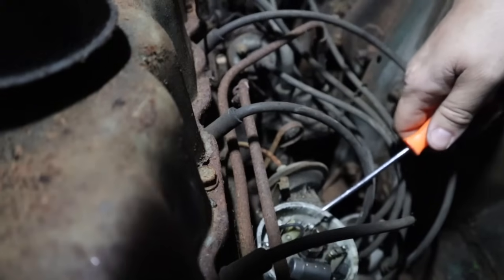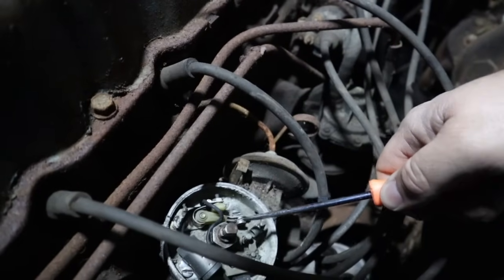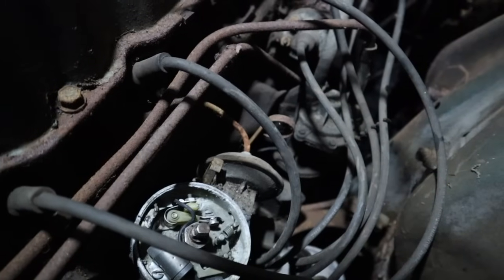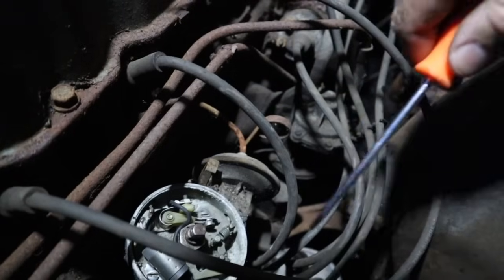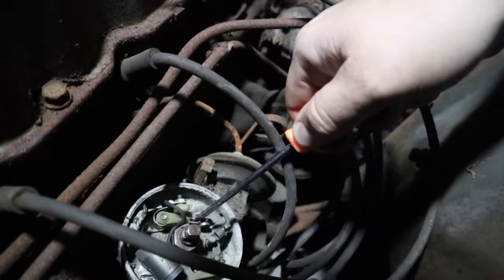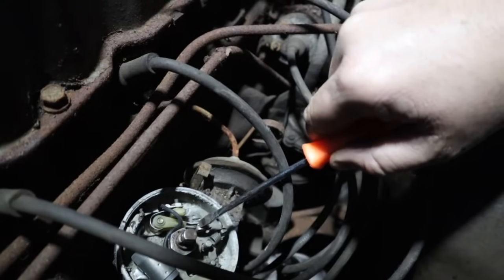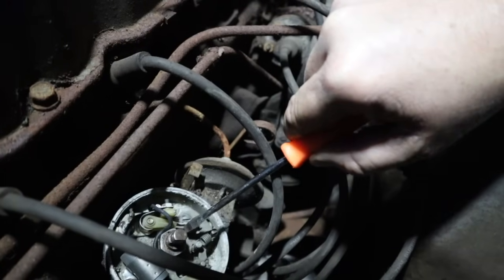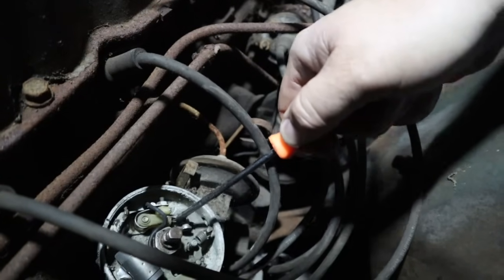The way that the points work is when they open, they break continuity and they short everything to ground, and that causes the electrical field in the coil to collapse, and it shoots a spark through the cap to the plug depending on where the rotor's pointed. So when you open this, you should have a spark between them, and you don't. But like you just saw, it's there. If I go short across them, it's there. It's just that the points themselves are just too shot to create a spark.